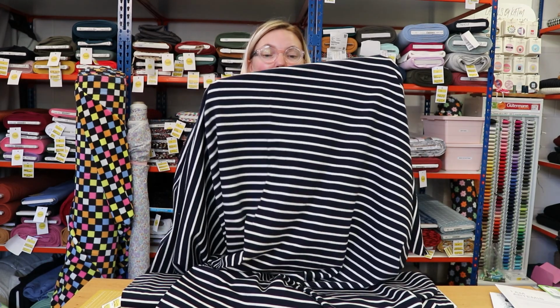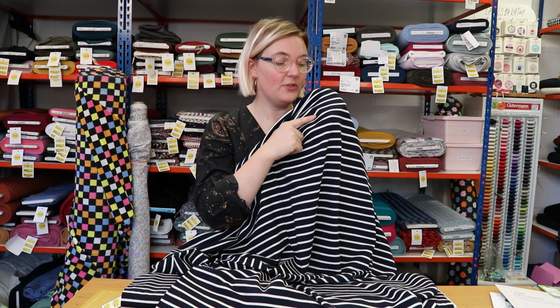My next fabric and pattern is this fab ecru on navy striped cotton loopback French terry. I love a stripy fabric. I love a stripy t-shirt. Normally I would go for the reverse of this, so it's the kind of ecru with the navy stripe.